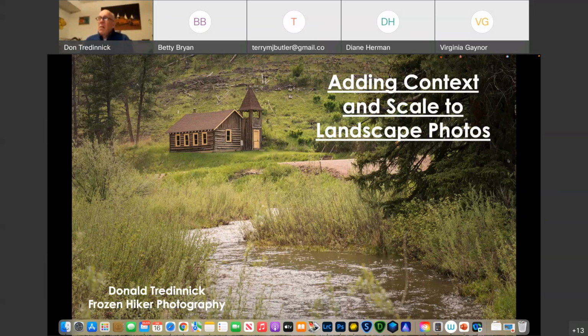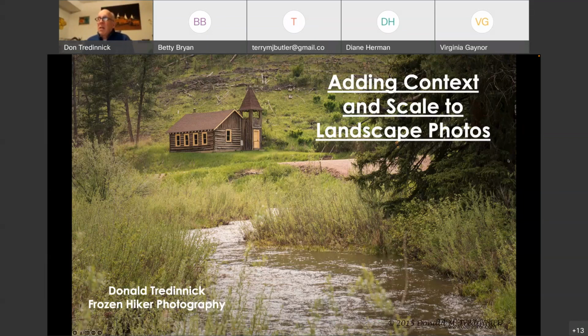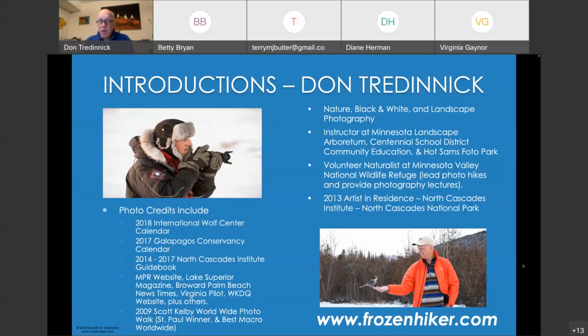So today, talking about adding context and scale to landscape photos. I do a lot of different types of photography, but landscape photography is something that I really enjoy. And if I had to pick one type of photography that I do the most of, it would be landscape photography. So we already went through this, so I'll skip over to the next.